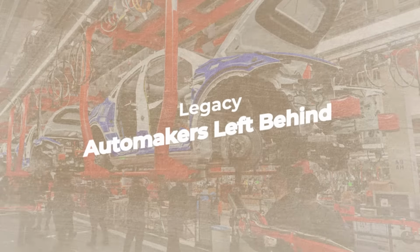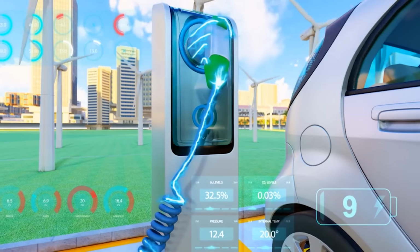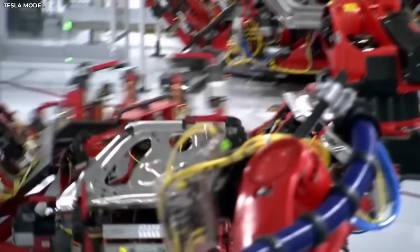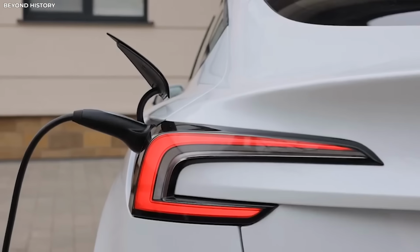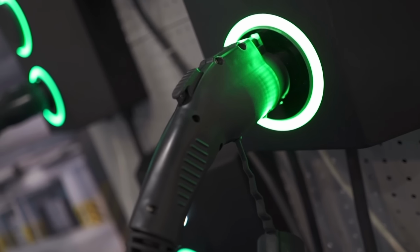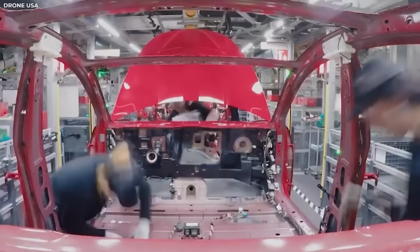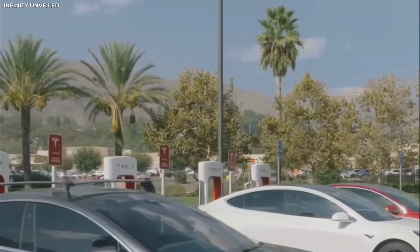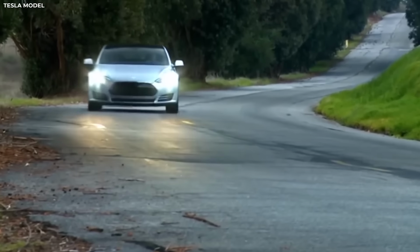Legacy automakers left behind. Legacy automakers are facing a fundamental disadvantage in the electric vehicle race, largely due to the way their vehicles are designed. Most traditional manufacturers have attempted to enter the EV market by retrofitting their existing internal combustion engine (ICE) platforms, rather than building new electric-first architectures. These modified designs often require compromises, such as bulkier underbodies to accommodate batteries or structural elements not optimized for electric drivetrains. As a result, the vehicles tend to be heavier, less space-efficient, and more complex to produce.